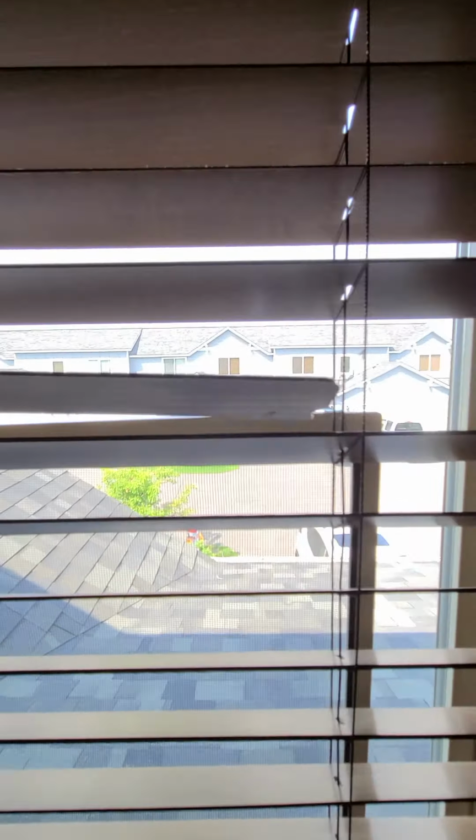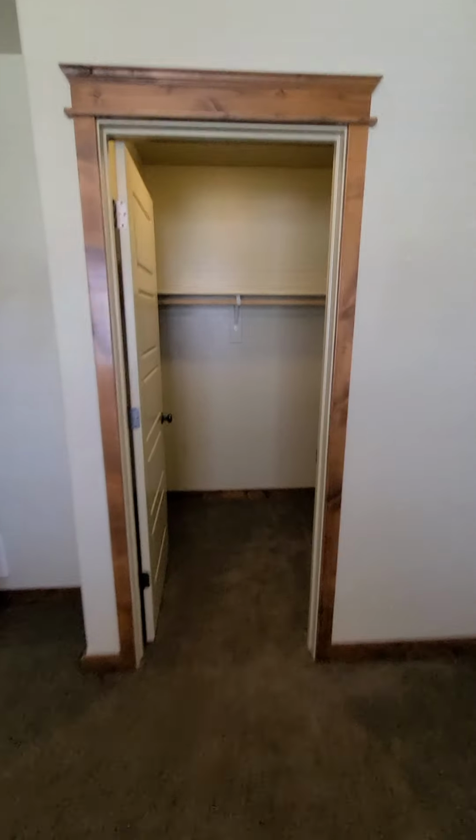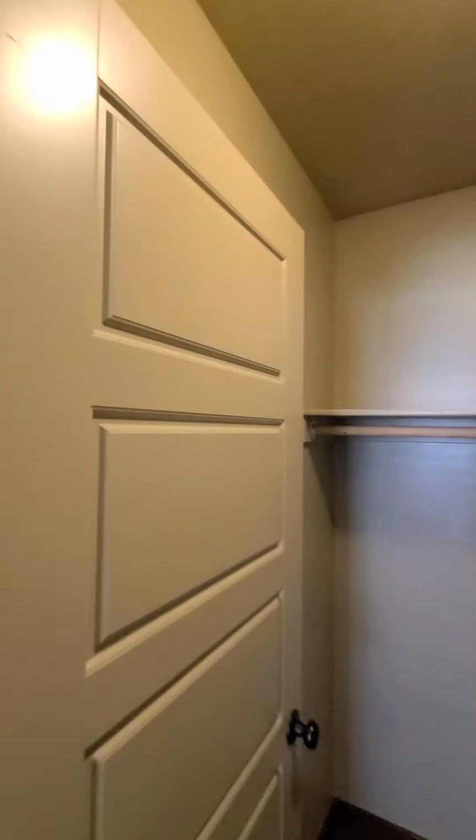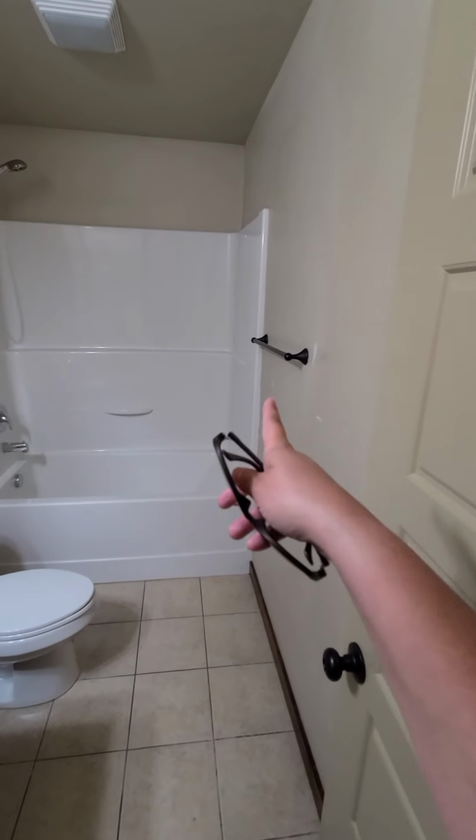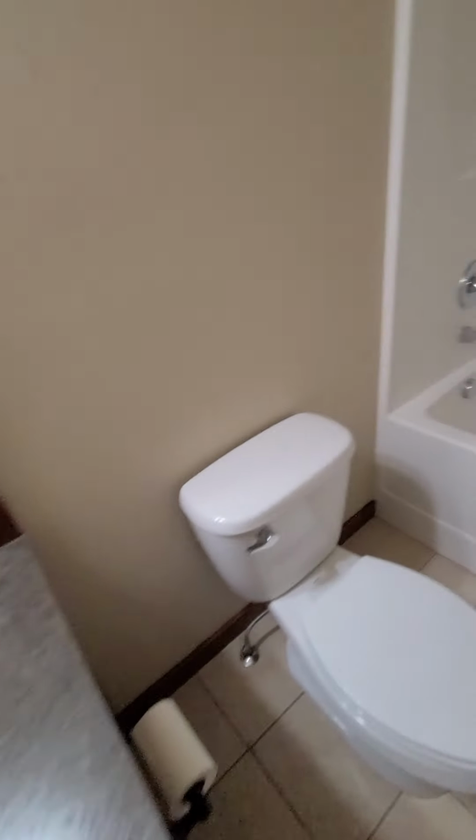Oh, this window blind is broken. There's some little hooks in the corner there that still need to come out. This closet actually might be okay. All right, well, I just wanted to let you know what was going on, what things look like, and what needs to be done. They did hang up the towel bar. Again, this bathroom looks okay.